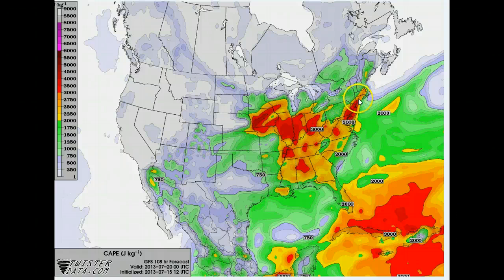And here's maybe some prefrontal stuff firing up here across the Lehigh Valley, up into New Jersey and down into the Delaware Valley as well. So we'll have to keep an eye on that. But I think this area back here is going to be our main action on Friday. That's what I'm looking at for Friday.